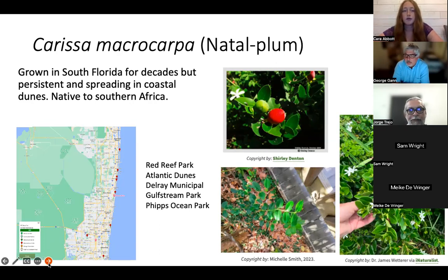But what we're finding is that some of the old plants that were left, for example, at Atlantic Dunes Park or at Phipps Ocean Park, are quite tenacious and spreading. It's taking a long time, but now large areas are taken over by this plant, and it's very difficult for other species to survive in the midst of these shrublands. It's incredibly spiny, difficult to move around and control, and so it's something that's been around a long time. It spreads slowly, but it is invasive and it's incredibly difficult to get rid of once it gets going. Go ahead.